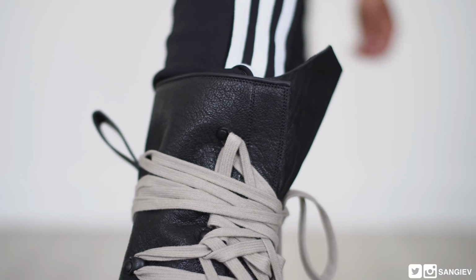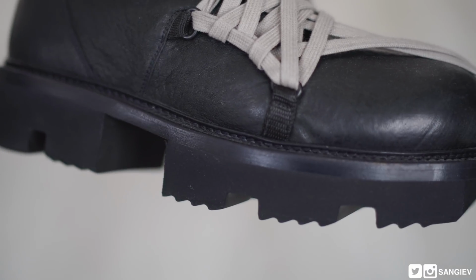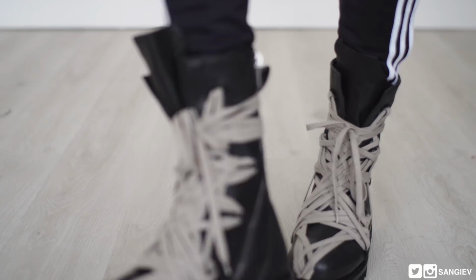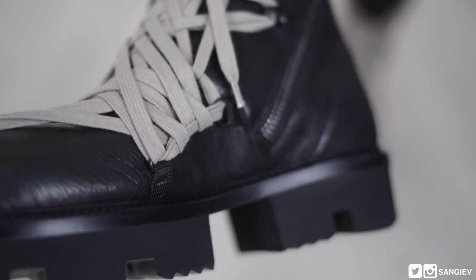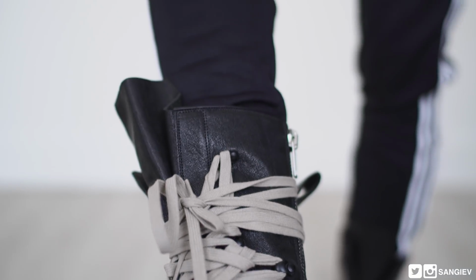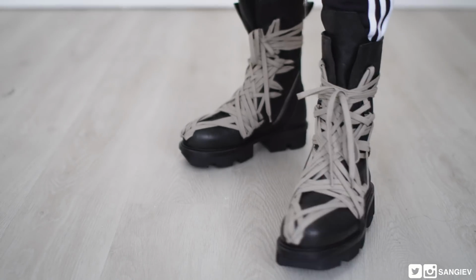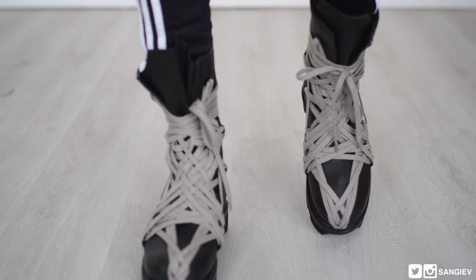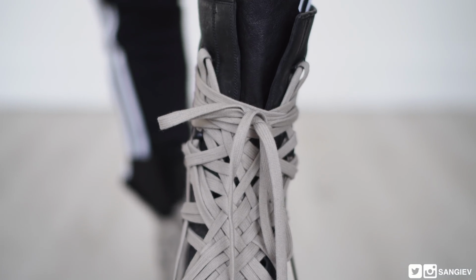Got it in a size 40. I sized down, much like I do with every other Rick Owens pair of shoes, and they fit great. I got this from Essence. Once again, these never went into the sale. I was waiting for so long, but they never went into the sale, and I finally bit the bullet. I was like, you know what, I don't want to take an L on these, I want to keep them. And I've seen people reselling it on Grailed for a crazy amount, which is actually insane, but yeah.